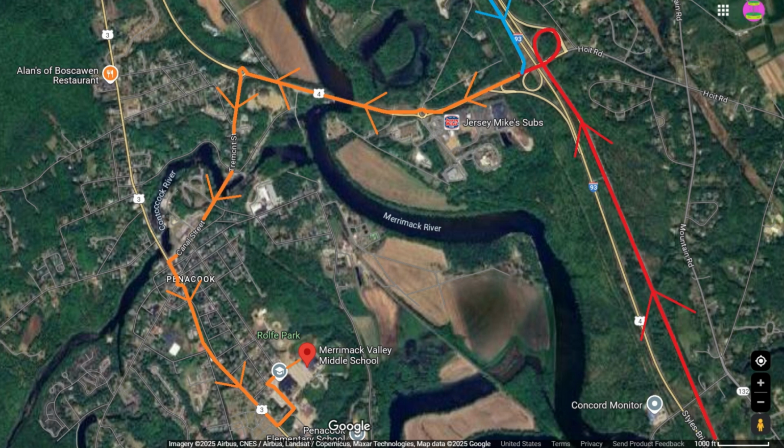Filming on course for this video was done on October 26, 2024. Traveling to this course will most likely have you coming from Interstate 93 and exiting onto US Route 4 West. If you're coming from the south, take exit 17 and keep right on the off-ramp. If you're coming from the north, take exit 17W.